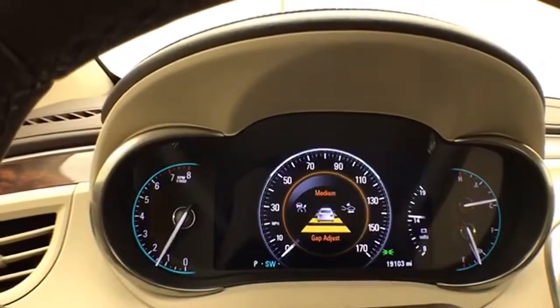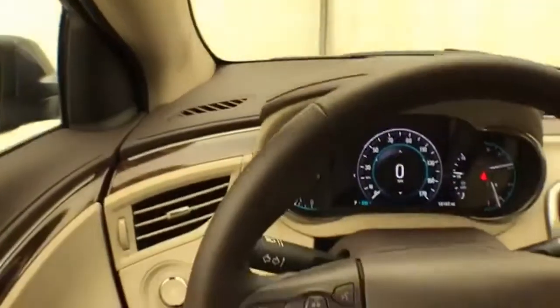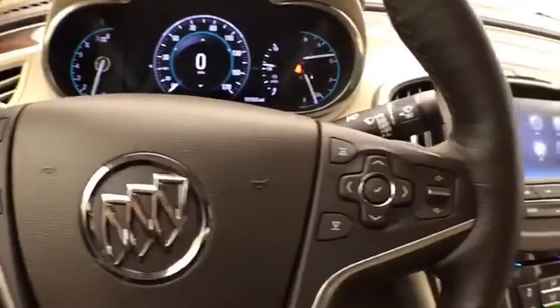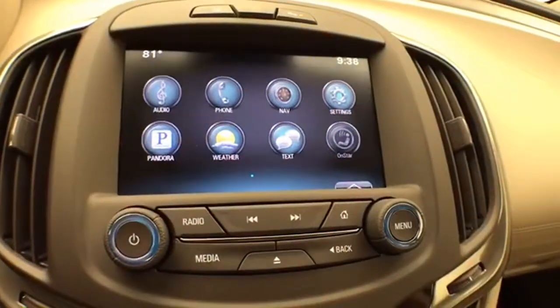That's also where you set the forward collision alert. Heads-up display so you can keep your eyes on the road. Leather-wrapped steering wheel, which is heated, great for those cold winter days. Cruise control, steering wheel mounted audio controls, large touchscreen infotainment system for radio.